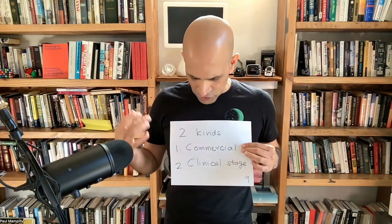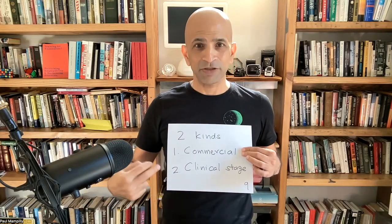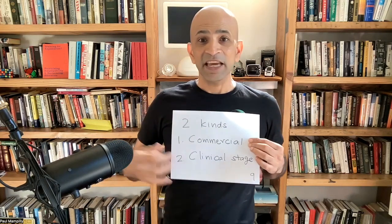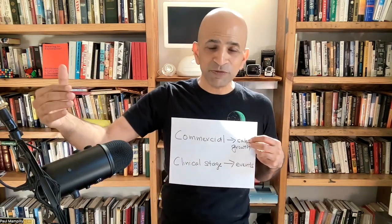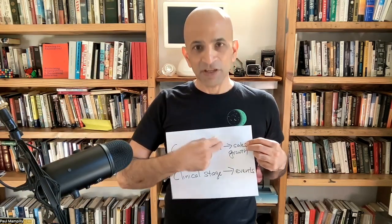Biotechnology stocks, in general terms, fit into two categories: commercial stage and clinical stage. The stock that we're going to talk about today is clinical stage, but just for your information, commercial stage means that the company really derives from sales and sales growth. In other words, they have a drug, it's been approved by the FDA, and there are doctors prescribing it. And as a result of that, their sales go up. That's a commercial stage company.